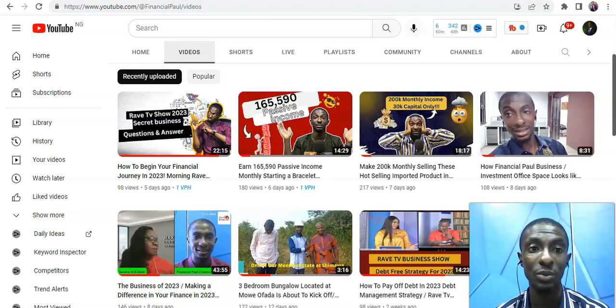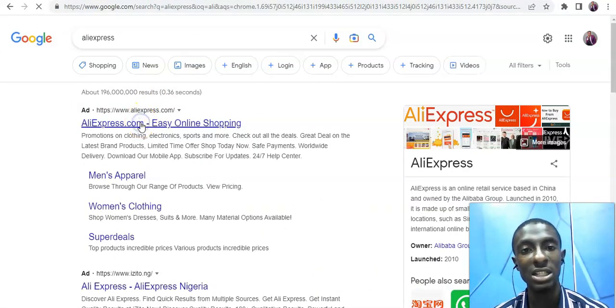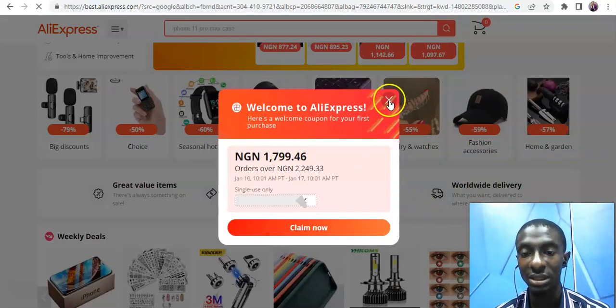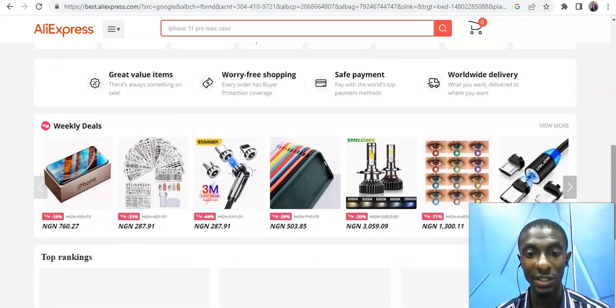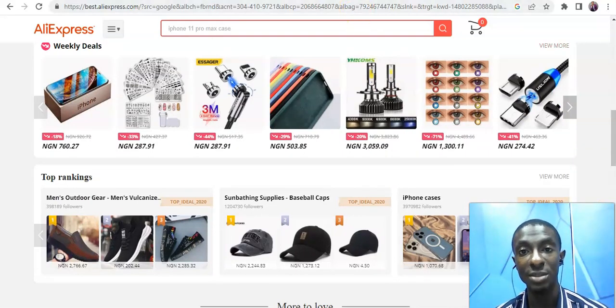Now, there are various sites that people used to use. If you go to AliExpress, I remember the first time I imported was through AliExpress. AliExpress products are in dollars, though they've developed a system now whereby it is converted to naira for people. But nonetheless, these are China sites that you can import from, and prices on these sites, based on my little experience, are quite higher compared to buying from 1688.